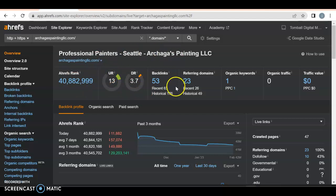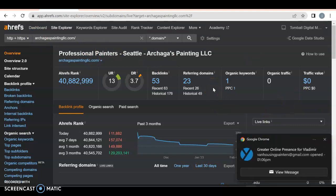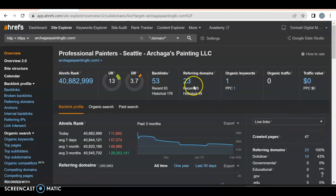And the way you get these up is with backlinks. Now a backlink is where you have your website link, right? Archagas Painting, LLC.com, and you have that link somewhere else where somebody can click on it, and a referring domain is when it returns back to you. Now you do have 53 and 23 referring domains. That's not a lot, especially when you consider that of those 23, only 10 of them are actually doing anything. So not all backlinks, by the way, are created equal. Some are more spammy than others, like BuzzFeed, Wikipedia, things like that. So you want to make sure you're getting good ones, like painters blogs.